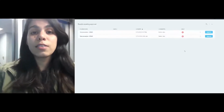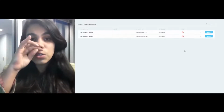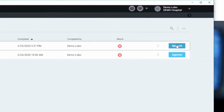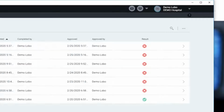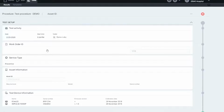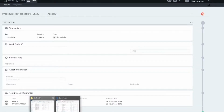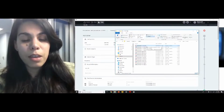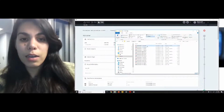You may also want someone to be an approver of tests before the tests are sent to your asset management software. For that, we have a step here for approve. I will just approve that test. I could also not approve and ask it to be redone. And then now the test that we just performed is here on OneQA. The test is also on my local folder. And I would have here the PDF as well as the raw data.